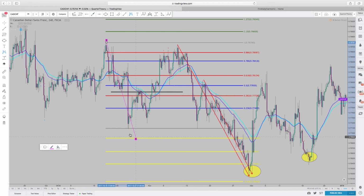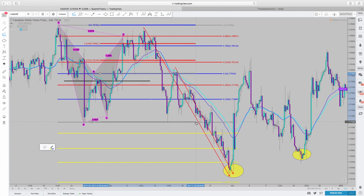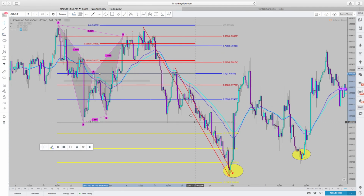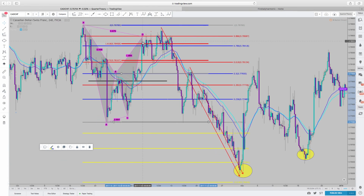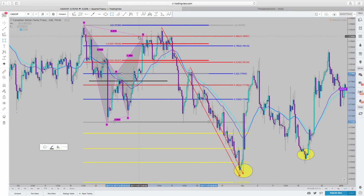Hit a 50%. So I'm X to A. My B, you see that? 50%. Didn't break the low. 886. ABA. A. 50%. B. Back into A. 1618. And here's the zone. This zone is a little bit bigger, and sometimes you get bigger zones depending on the time frame.